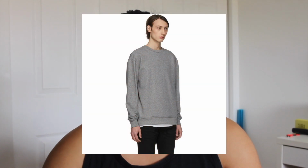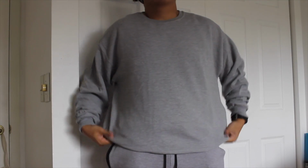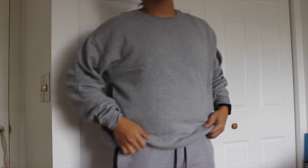Venturing now to our sweatshirts, again, going back to the idea of the luxury staples, I was thinking of a John Elliott crewneck, but of course I'm not going to pay for that. So I got a Fruit of the Loom gray crewneck here. It's kind of heathered, kind of matches the gray sweatpants that I just showed you. Again, $7, so you truly can't go wrong with it.